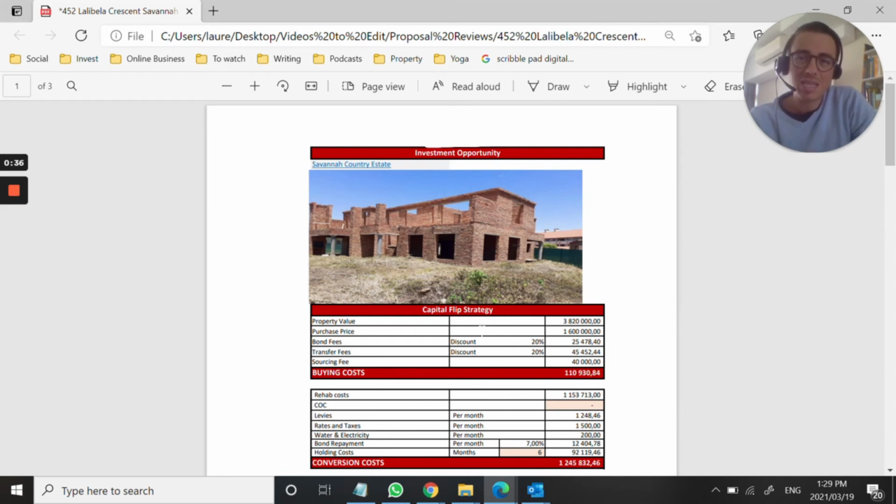And I think that's the key thing that's missing with this specific deal, especially when you're buying a property that's half built. You're taking on a lot of risks, you're taking on a lot of costs and a lot of time to be able to fix this deal and make it market worthy. You want to make sure that you're buying the right kind of deal. So I think the sourcing fee of 40,000 is very low, but also there's not been a lot of work put into this deal other than maybe they found this on Property 24 and quickly put some high level estimates and numbers up. Again, I don't mean to offend anyone, I'm just giving my honest opinion, but this proposal would need a little bit more work.